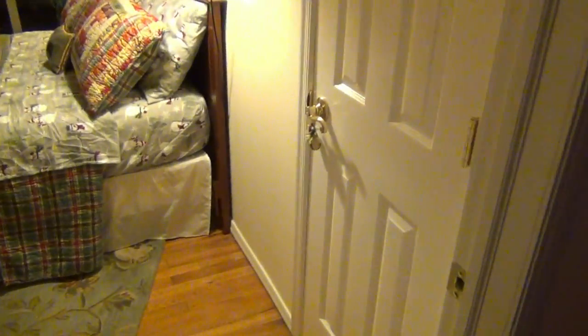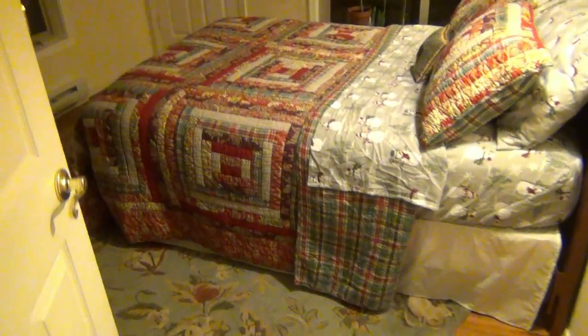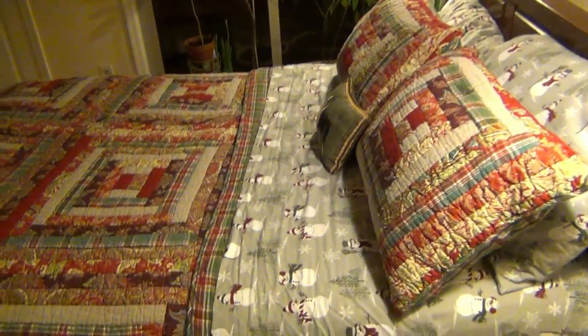I'll continue here. I'll come back to the living room area as I go throughout. All right, so over here I have my bedroom. This is the master bedroom. Not that the other bedrooms are like, I guess they're technically bedrooms, but I don't use them for that. There's the bed, where unfortunately nothing happens except for me sleeping. That's kind of sad for me.